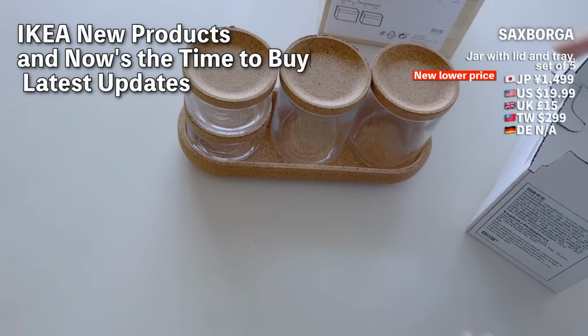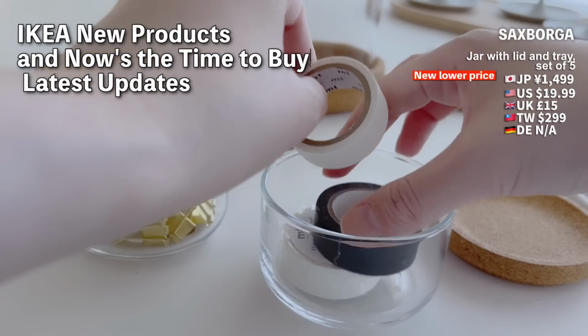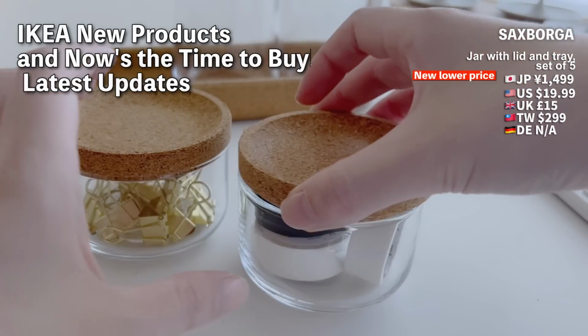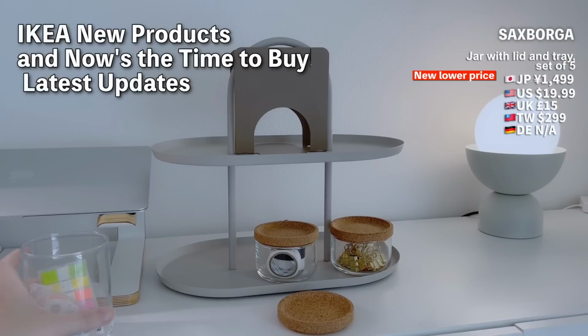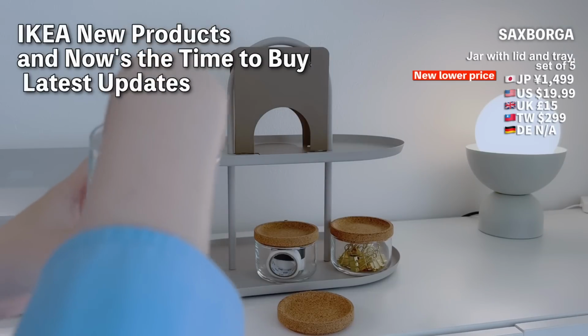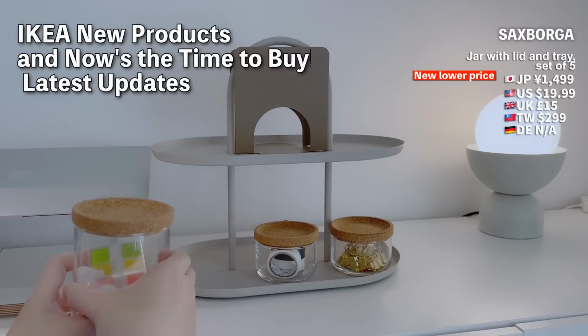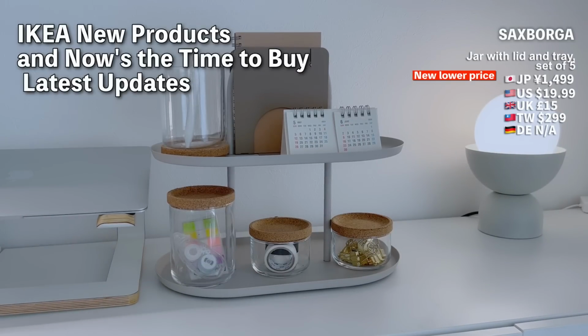These gold clips from the memo board series are also super cute. Stationery lovers, how about this for an idea? The glass has a nice weight to it. IKEA's official site shows these being used for cotton swabs and cotton pads in the bathroom, so I'm using them for tall items.